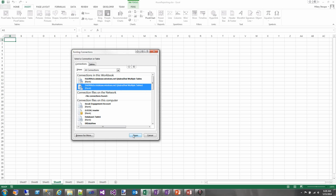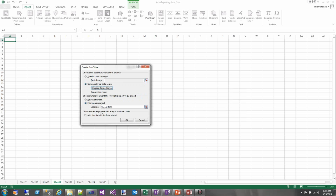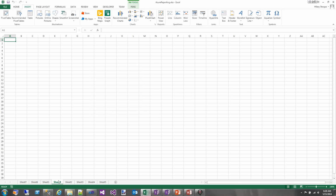Generally, that's a sign I've been struggling. And I say open was modified. Well, we're going to ignore that for right now. At any rate, the important thing I found was making sure that I added to the data model.